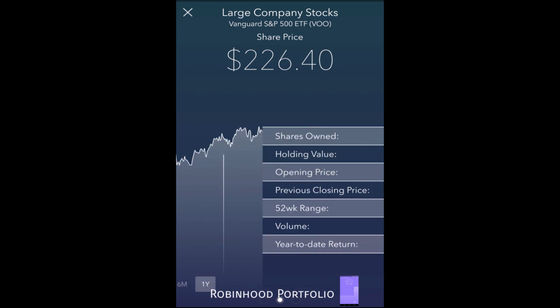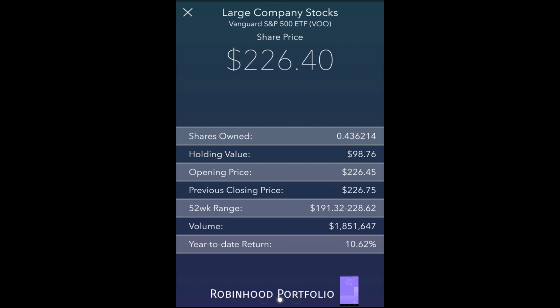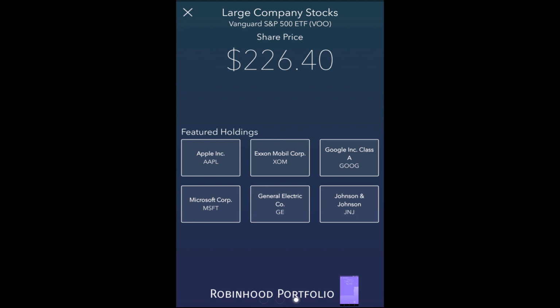If we click one level further, you can see exactly the type of ownership I have in this company. You can see shares owned at the top there, 0.436214. So like Stash Invest, you can buy fractional shares. You're simply putting money in and the application is buying fractional shares on your behalf. You can also see what companies are in this particular ETF, but you can go on to Google, Morningstar, and a lot of other websites to see exactly what is in VOO. Again, it's an ETF with a large number of individual stocks in its holdings.